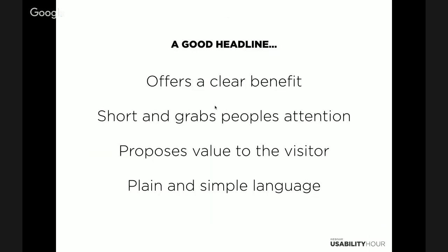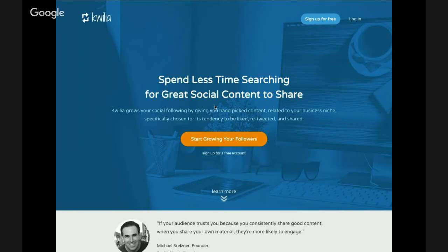Again, a good headline offers a clear benefit. It's short and grabs people's attention. It proposes value to the visitor, and it's plain and simple language. So, not to toot my own horn, but here's Quillia's headline. It's "Spend less time searching for great social content to share." And spend less time searching is the benefit, because it's going to save them time.